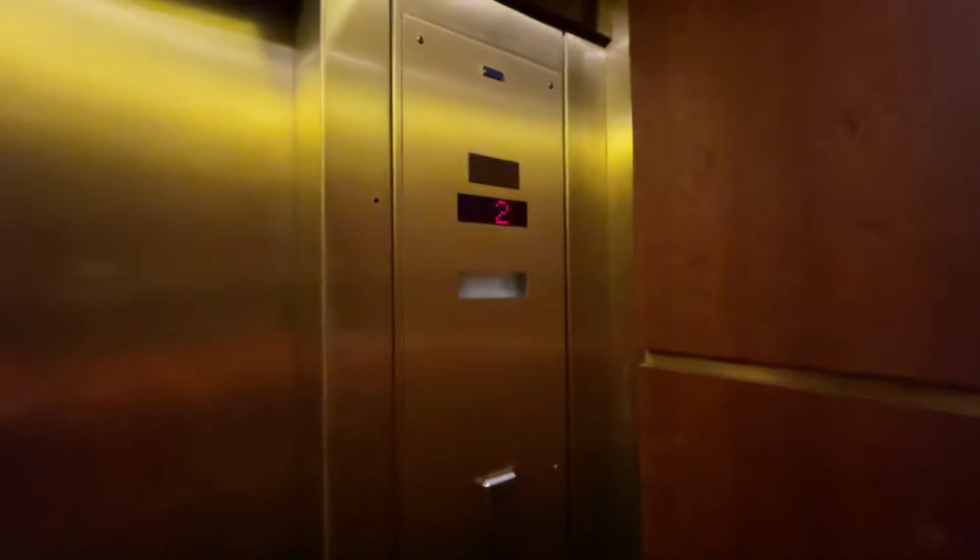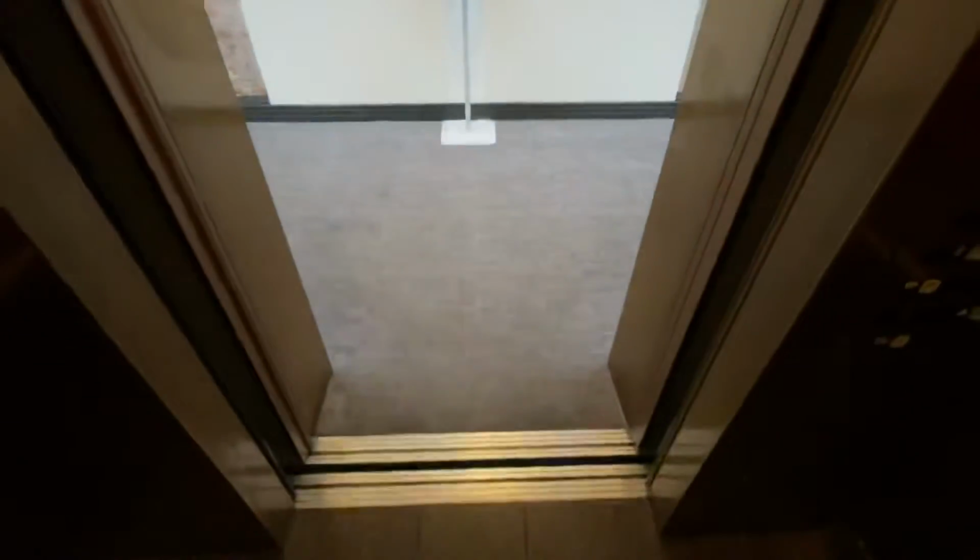Yeah. It must have been an older elevator that was replaced. Only 2 were. It's probably a Computamatic. Probably.